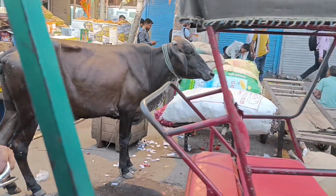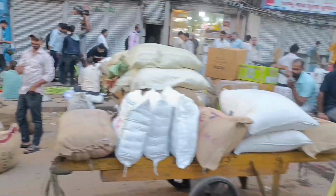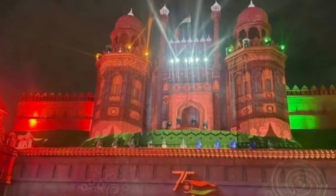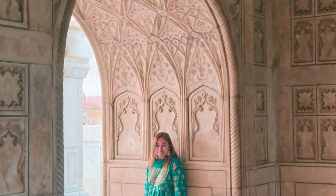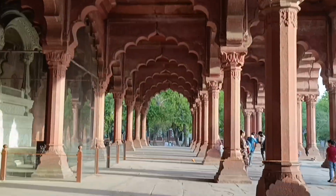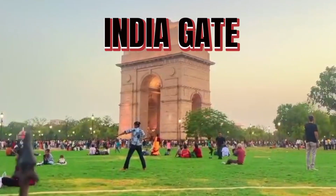Chaotic and colorful, New Delhi is full on sensory overload. The Old Delhi neighborhood is a tangle where people, cows, and rickshaws all share the road. So, without further ado, let me share with you the top tourist attractions in Delhi. Let's start with India Gate.